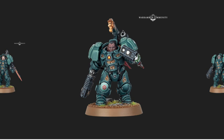So we see the squad leader here. We know that by this little thingy going over their head with sort of like a face on it. We see a hammer, it looks like, kind of being held out right there, and then some sort of neat little gun. Overall, I like the aesthetic of these.